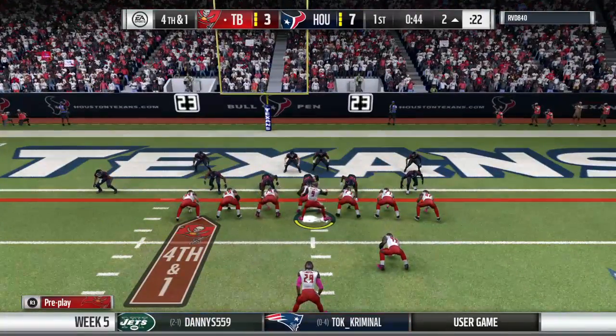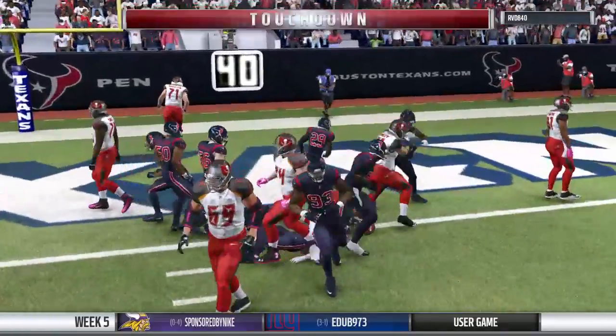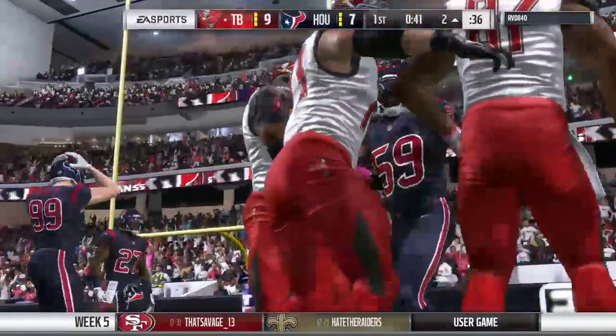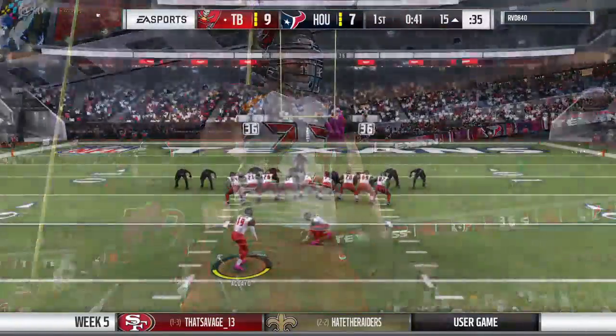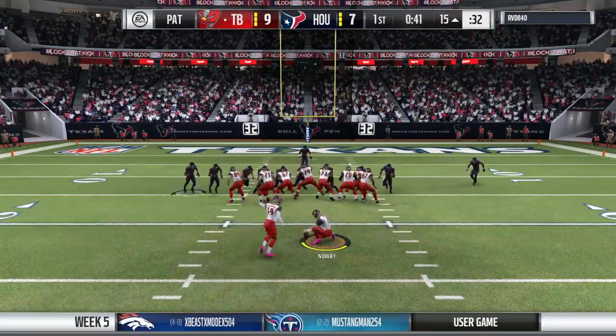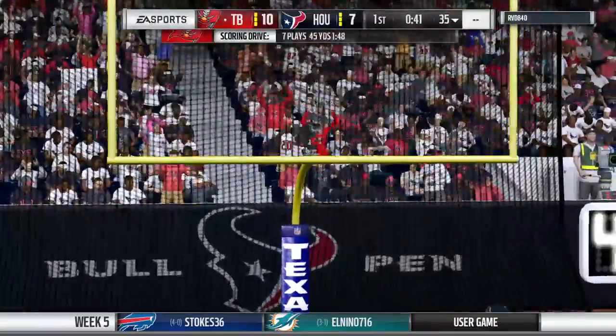They come up in an offset I. Needing the tough yards, they run it with their fullback. And he's in. Touchdown, Buccaneers. It's the fullback, his first touchdown on the year. And the Bucs have taken the lead. And he knocks it through.